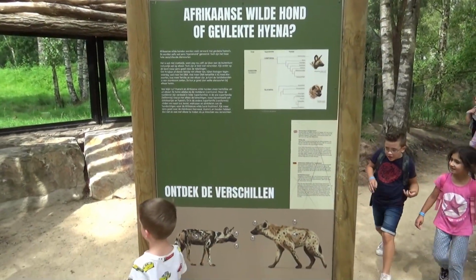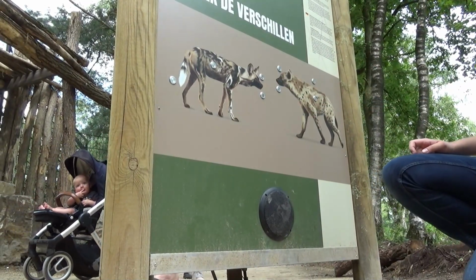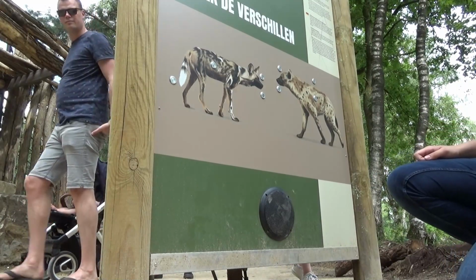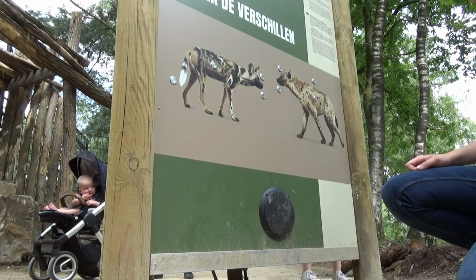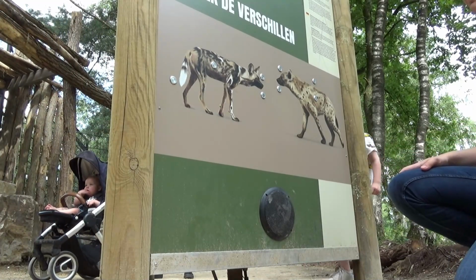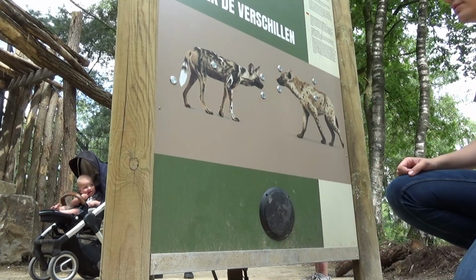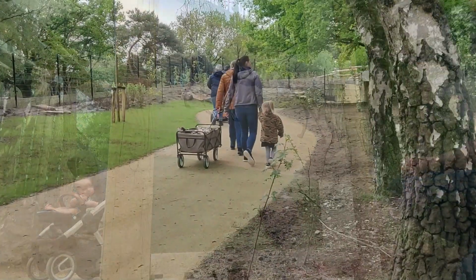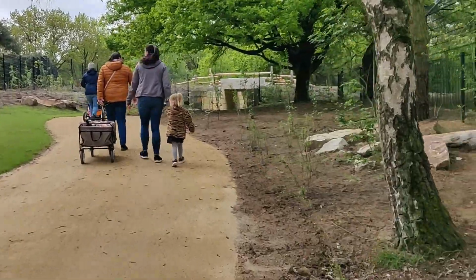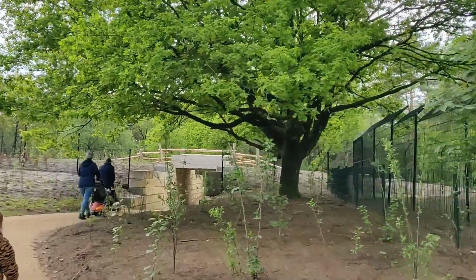And the last side is some more general info, fun facts, and this is all about the differences between African wild dogs and hyenas. You can press these buttons over here to hear something about a difference. There's tons of buttons and each one explains something about that aspect of the animal, like the tail, the head, or the legs, the shoulders, all things like that. So these sides definitely make the Beekse Bergen the best in terms of education, in my opinion. But we got a lot more habitats to see, so let's finish up here with the Beekse Bergen.